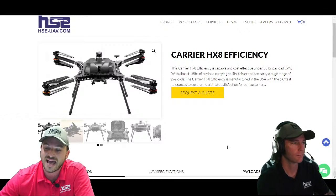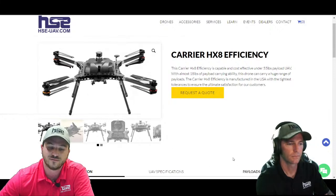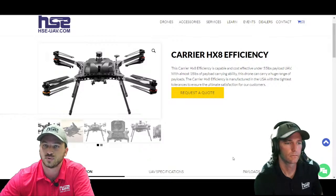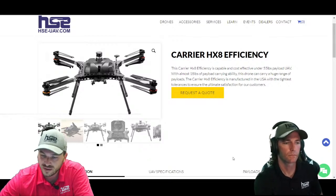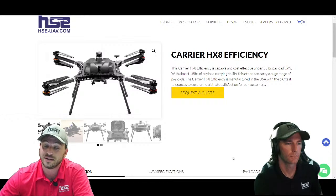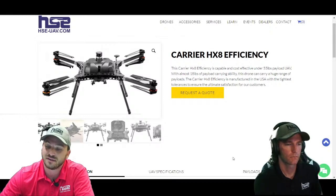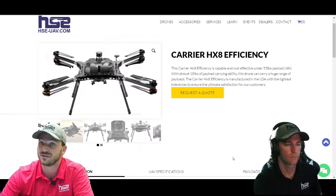This is the Hx8 Efficiency. Kind of an interesting design. It's a 4-arm rotor, but with 8 rotors. So it has 2 motors per arm, counter-rotating on each arm. This is also an under 55-pound payload drone. This is an electric-only platform, but it can carry a lot more weight than the hybrid drone. So this one can carry up to 18 pounds of payload, which is really impressive for an under 55-pound aircraft.